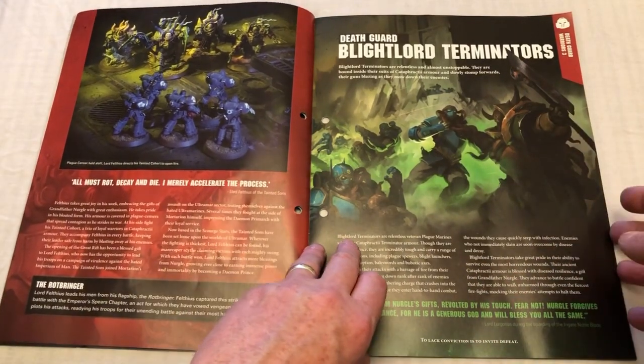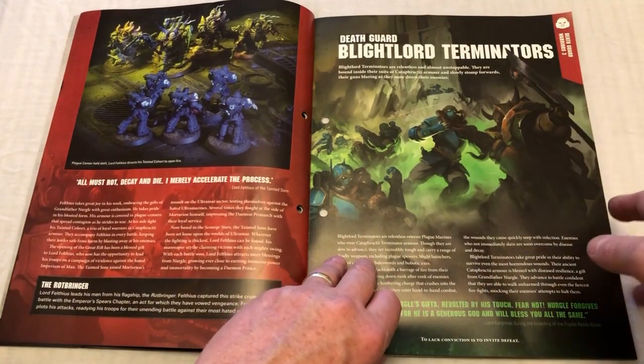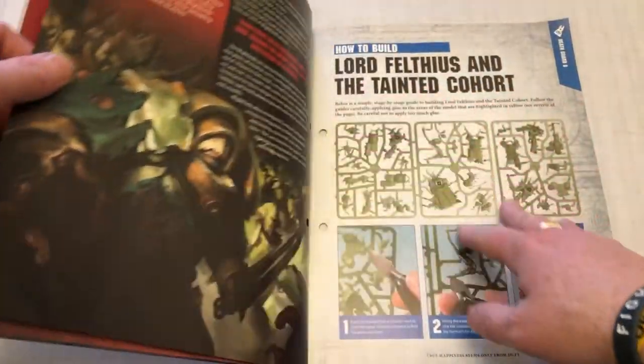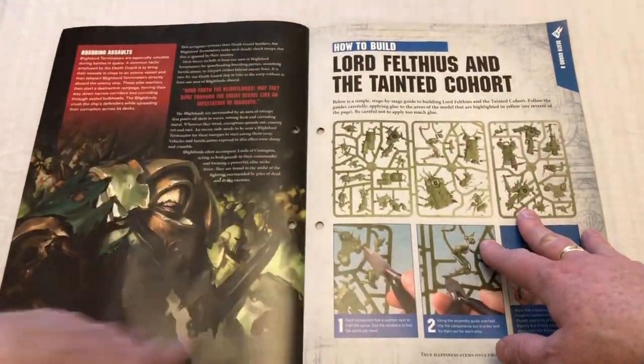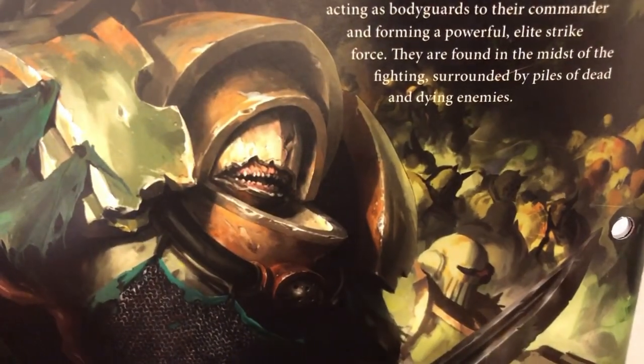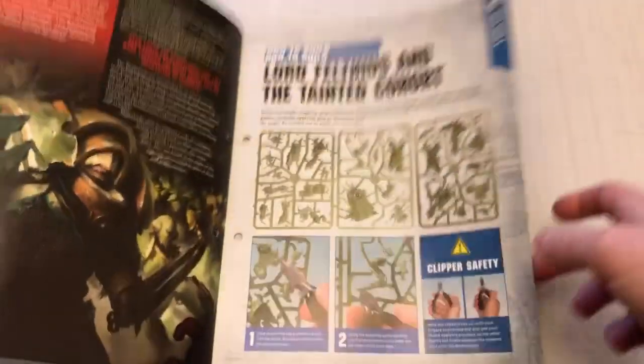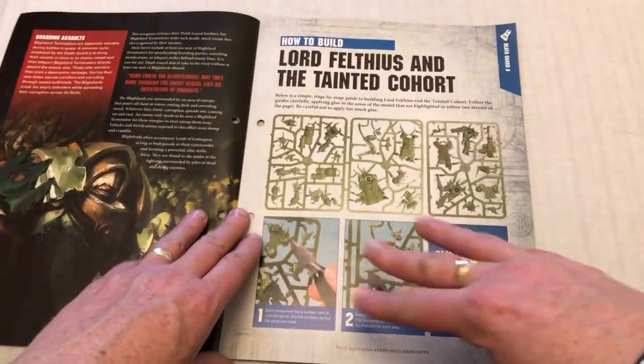As with every issue of this magazine, you get some nice fluff, background stuff. A little bit of bedtime reading for people who are new, who don't know much about the Death Guard or whatever, and some cool artwork. See a dentist, mate. You need help. And then we get into the how to build section.